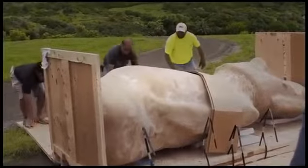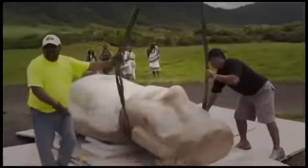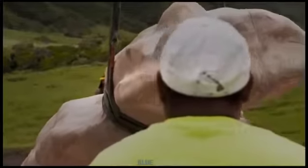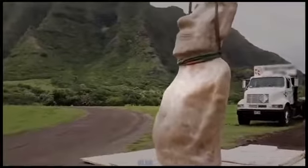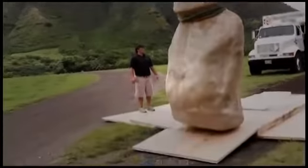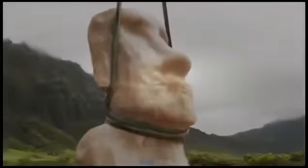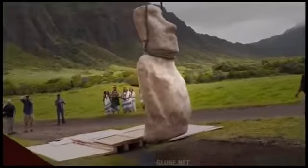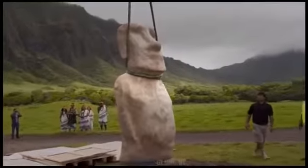I do worry the base isn't sharp enough, but the fact that it's got the roundedness. To maneuver the 5-ton statue, a crane operator attaches rigging to Hotu Iti's neck. Oh my God, look at those cables stretching. Just back up there. Wow. The rigging will also act as a safety measure to prevent the statue from tipping over. Well done.